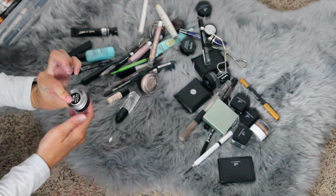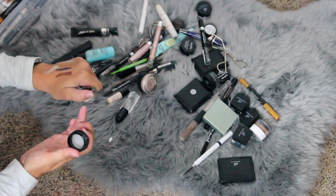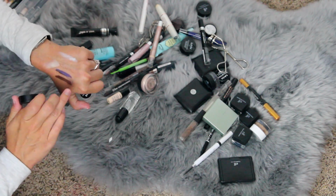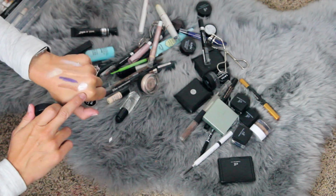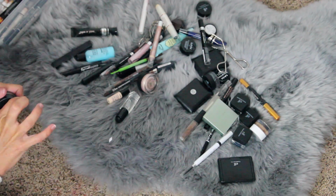This is another one of the Starlooks Cream Shadows in Milky Way. I think this one is like super pretty. Yeah. And this one's like relatively new and it's not dried out. Look how pretty that is. Can you see that color? It's such a pretty like frosty color. So I'm definitely going to keep that.